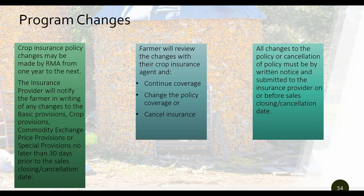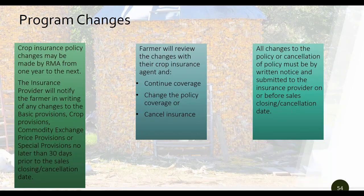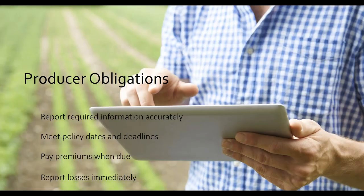The next poll question asks, when must an application for corn in Pennsylvania be completed? And this one only has one answer. I'll just give you a few seconds to complete that. All right. The correct answer for that poll was actually March 15th. So if you check marked March 15th, you would be correct.